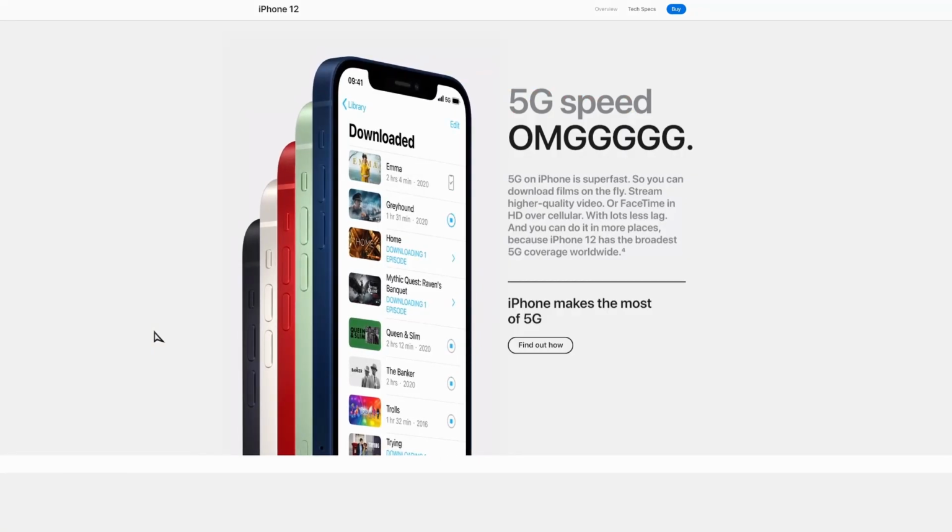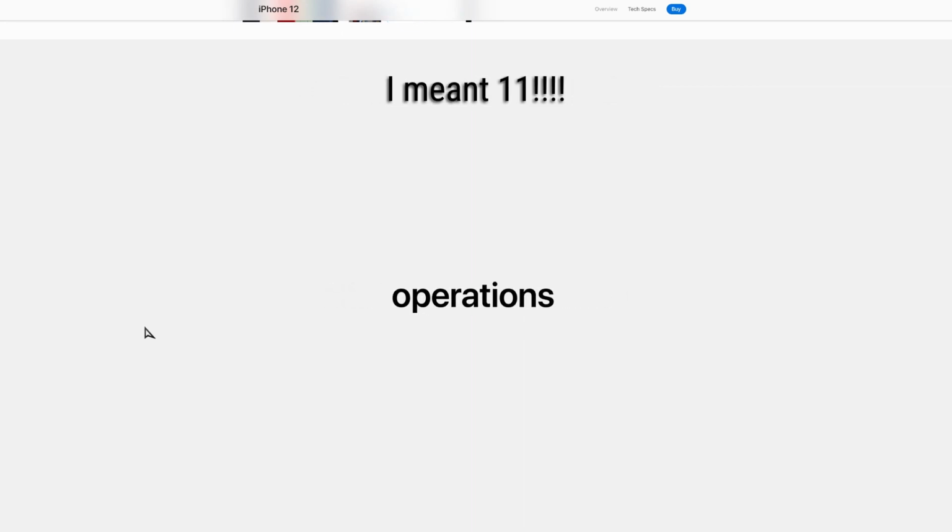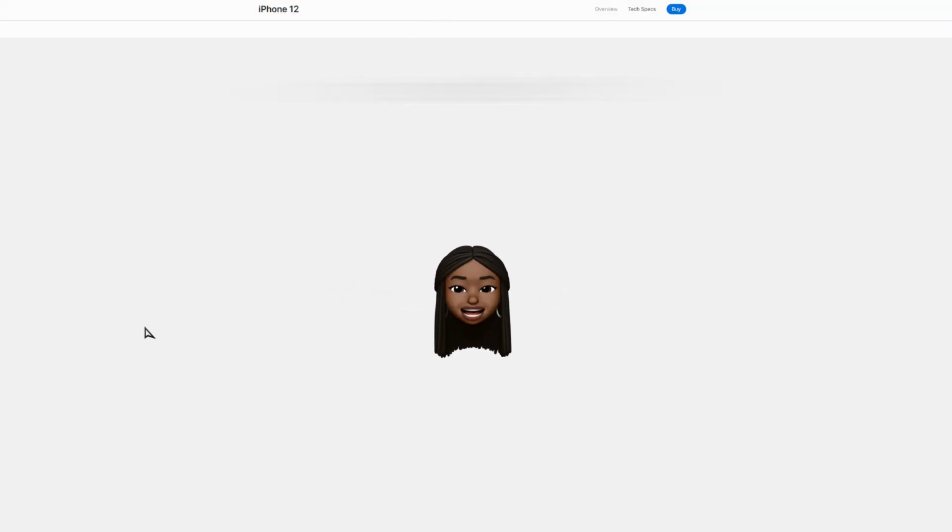5G on iPhone is super fast, so you can download films on the fly, stream higher quality video or FaceTime in HD over cellular with lots less lag, and you can do it in more places because iPhone 12 has the broadest 5G coverage worldwide. 1 trillion operations per second.